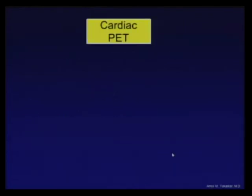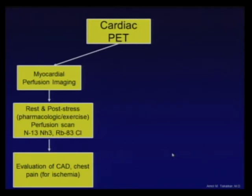So cardiac PET can be done for myocardial perfusion imaging, similar to SPECT, with rest and post-stress images. The stress can be pharmacologic or exercise depending on the agent used. Most of the time it tends to be pharmacologic, but for some it can be exercise, especially when you use ammonia as the tracer agent. You use it for evaluation of coronary artery disease, ischemia, chest pain, and those kinds of things, similar to SPECT perfusion studies.